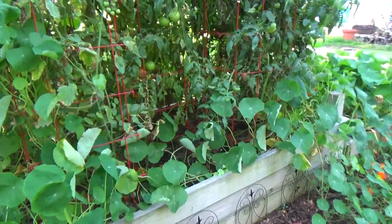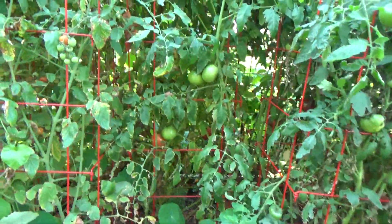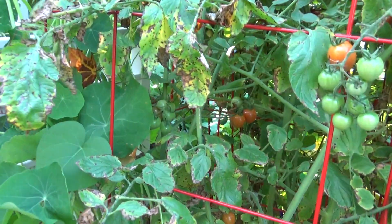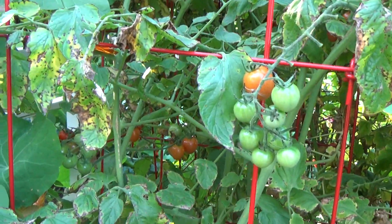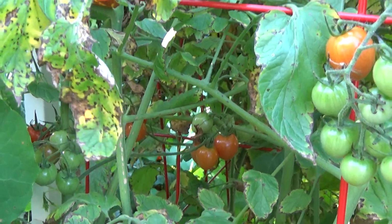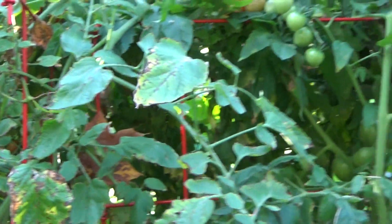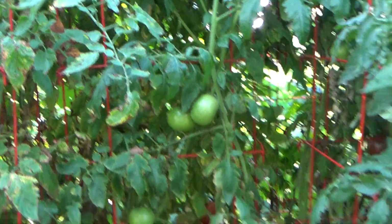And then again, some of my tomatoes here. My tomato berries went to town this year. I can keep up. I'm out here picking all the time and just munching away. So again, I do have some blight, but I'm not getting rid of the whole plant.